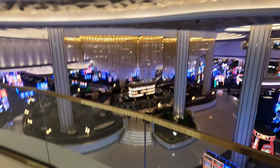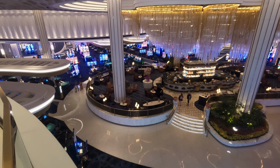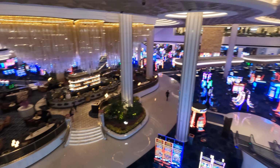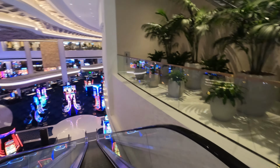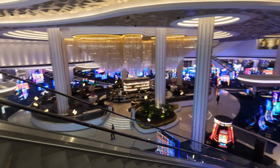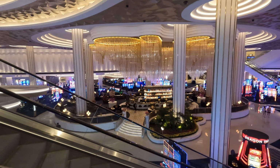I like the blue, white, golden colors in most of the casinos. Some of them have it. I think Venetian and the Bellagio have similar colors. You guys notice that most of the casinos have a specific set of colors. The Wynn, for example, is mostly red and white. And yeah, it's definitely a good combination of colors.